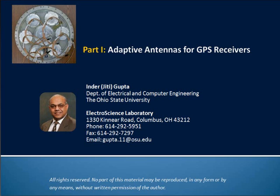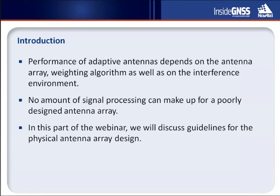Hi, everybody. Dr. Lorenzo talked to us about how to use adaptive antennas with GPS receivers. He also talked about various ways to control the weights of adaptive antenna. He alluded to that the performance of an adaptive system depends upon the antenna array in terms of how many elements you have. So what we are going to talk about is how a good design of antenna array itself can affect the performance of your complete system. So as David pointed out, how we control the weights of various antenna elements, what kind of interference environment we have, also what kind of physical antenna array we have will dictate the complete performance.